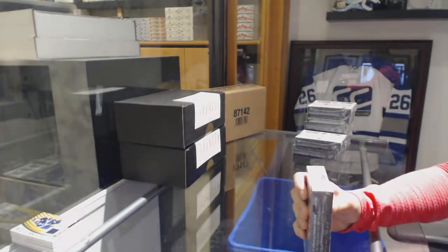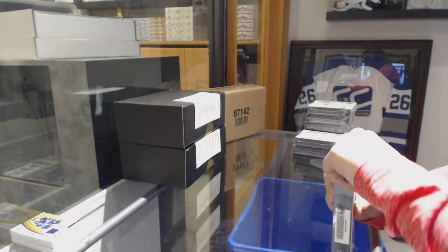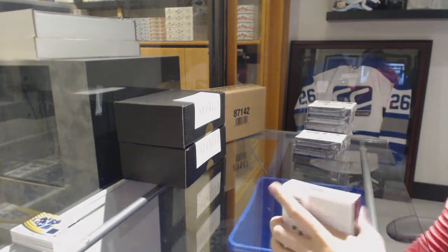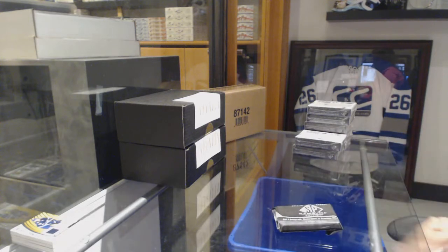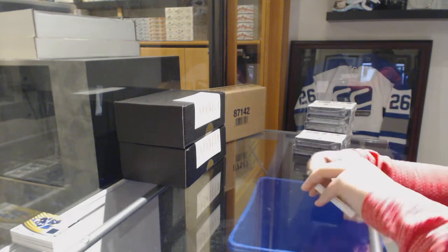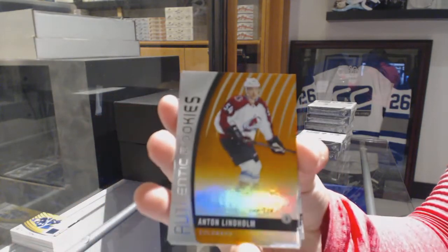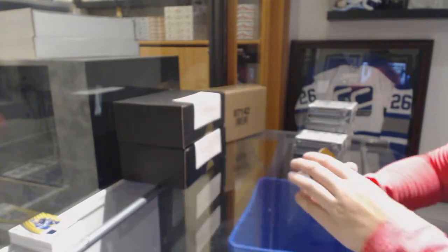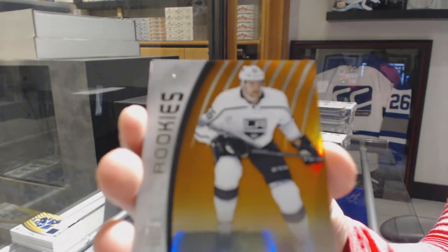All right, got a top Keller out of 9. That should be easy. Not. Orange number to 114, Anton Lindholm for the Colorado Avalanche. Orange rookie number to 100, Curtis McDermott for the LA Kings.